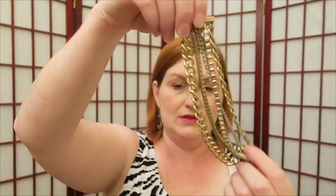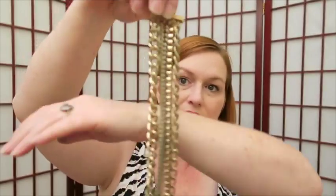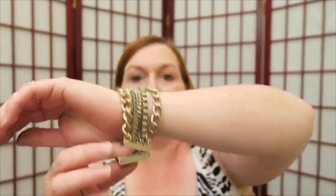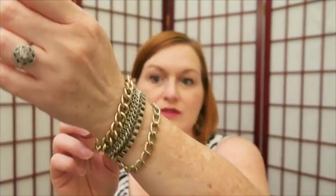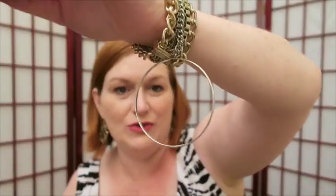So this is a funky big chain bracelet with a magnetic closure, like so. That's kind of cool. Somebody's gonna like that. Pull it, that's a strong magnet too. Woo! Wonder if I could take it as a jewelry magnet. I could wear that to a garage sale and just stick my hand into the jewelry to see what's magnetic or not.